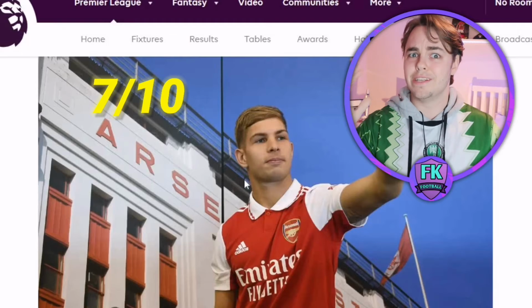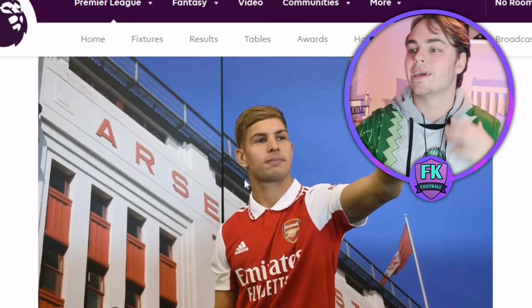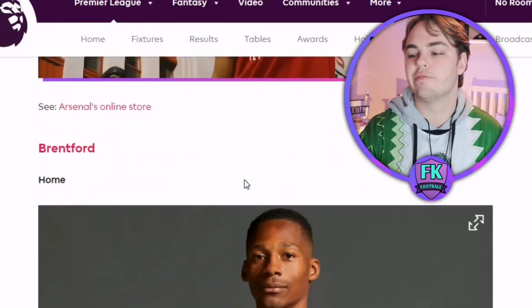Now, of course, as I said, not every team has released their home kit yet. And once all teams end up doing that, I will end up doing a tier list ranking all of the kits. But in the meantime, I'm just going to give them a score out of 10.